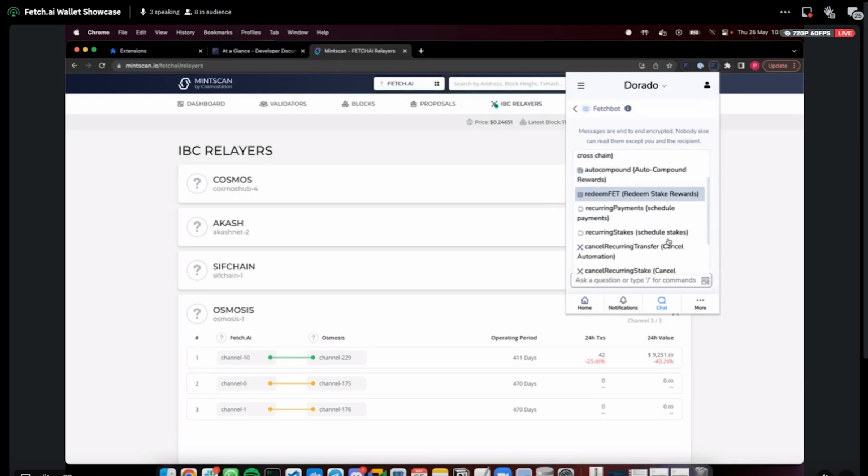As you can see, there are a couple of more cool ones. One is recurring payments and one is recurring stakes. So if you want to make periodic payments to a particular address and you want that to happen automatically, the agent or Fetchbot is going to do it for you. If you want stakes to happen, let's say once every month, you can set this automation up, and every month, let's say first of every month, your staking will happen automatically. You just have to maintain funds in your account, and the rest will be taken care of by the Fetchbot.